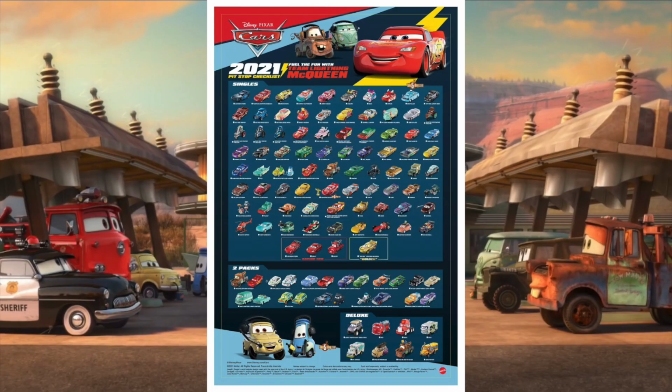So there you have it, the 2021 spring poster for the Disney Pixar Cars Diecast collection. Make sure you tell me in the comment section below what your thoughts on the poster and the new reveals are. Would you have rather there be other cars instead, or is this exactly what you pictured 2021 might be like? Let me know what you would change about this poster and what you would keep the same in the comment section below.